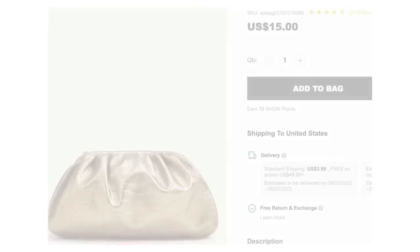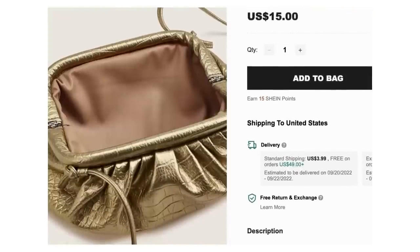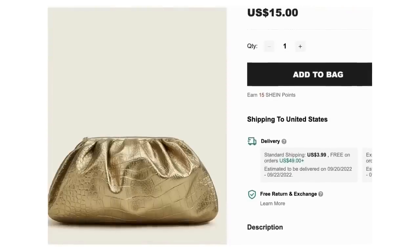It works. Now, Shein also has a bag for $15 that works. It's not as bright of a gold, but it's definitely a clutch. It's definitely metallic-y gold, and it's only $15. So this one is called the Croc Emboss Ruched Clutch Bag.